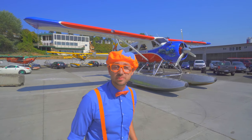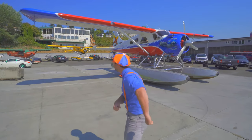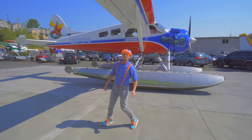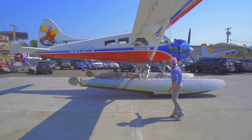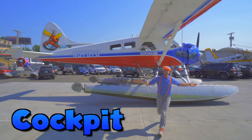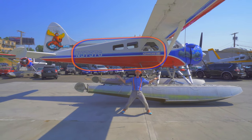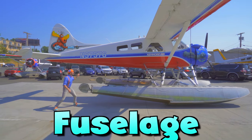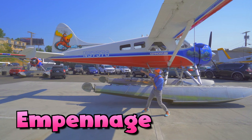What a beautiful seaplane! Let's learn the exterior parts of the seaplane, come on! Hey! Up here, that is the cockpit. In the main body, that is the fuselage. Ooh, and back here, that is the empennage.